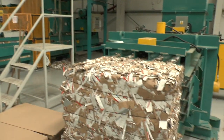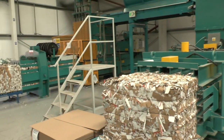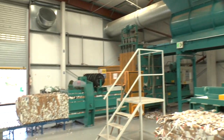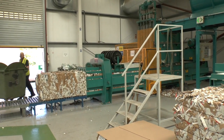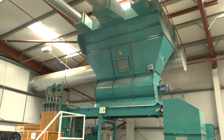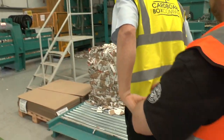And then we're looking at the recycling bales, so the cardboard that is recycled. And there are tubes, aren't there, pipes going all around the factory that gather all the bits of cardboard for recycling. And then it goes to the cardboard manufacturer, and they use it to make more cardboard. And you can see the machine in the roof there.